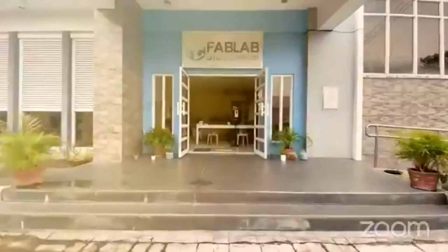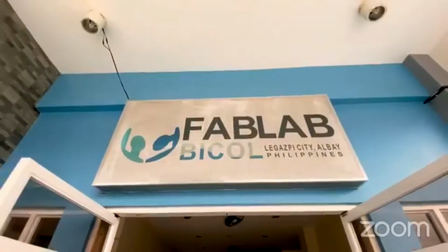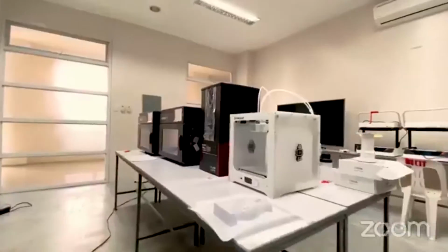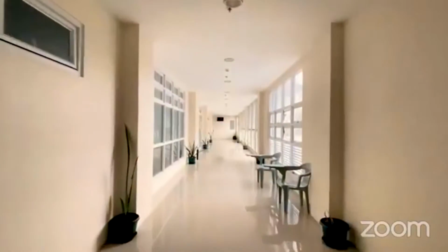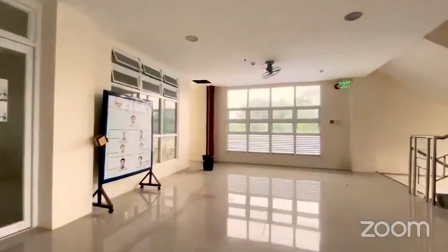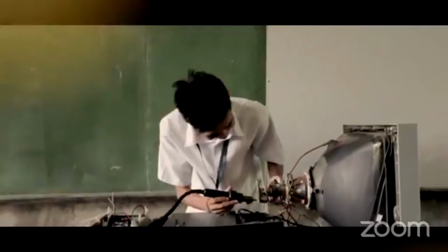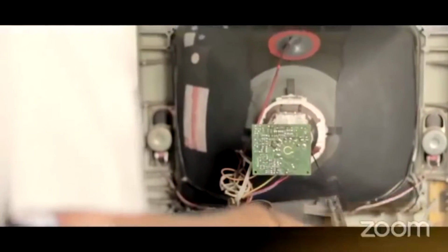Also in the building's ground floor is FabLab Bicol, a technology hub of the region where anyone can make almost anything. In FabLab, you will find various equipment necessary for prototype making, such as a 3D printer and laser cutter, among others. The second floor is currently occupied by the Electrical Technology Department, and the third floor is where the Electronics Department is lodged. In the Electronics Department, there are also laboratory rooms where the students get practical knowledge and acquire skills on the use and application of electronic parts, such as the creation or innovation of new electronic gadgets.